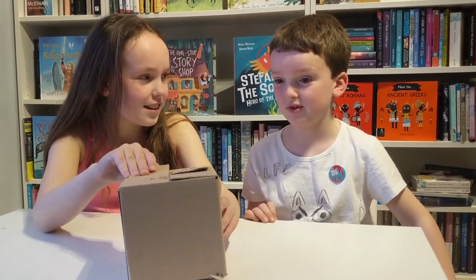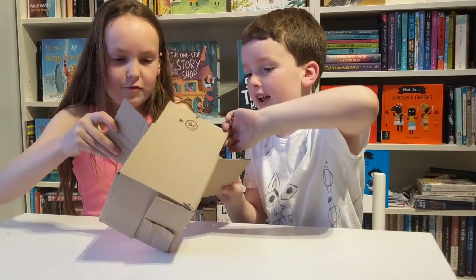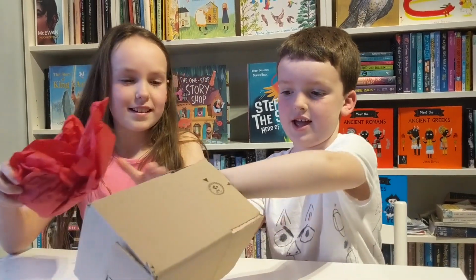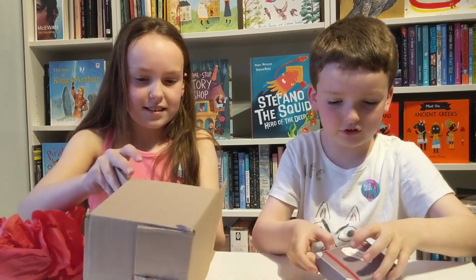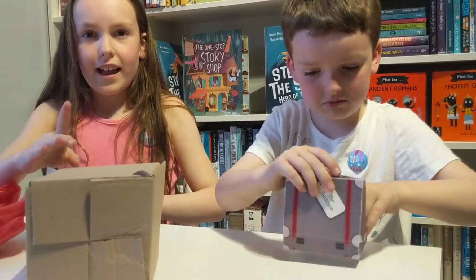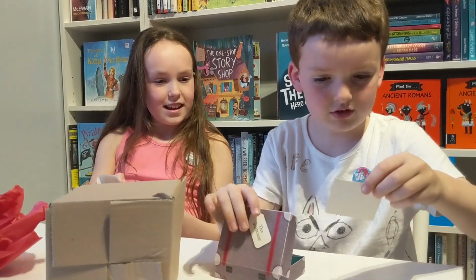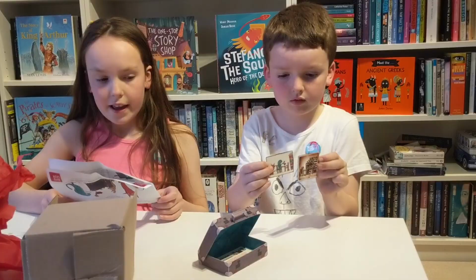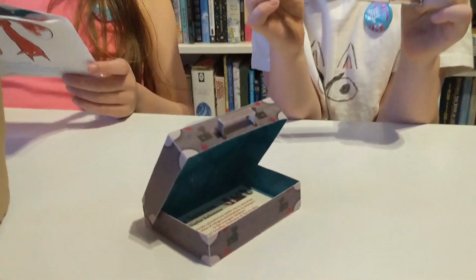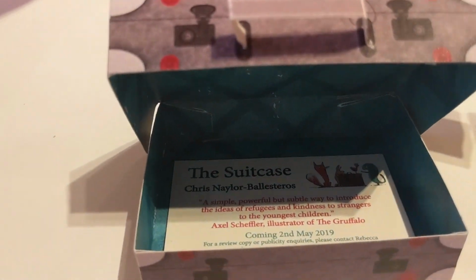That doesn't look like a book. That's a book. Oh, something red. Tissue paper and a chest. Well, it's got something inside it. Super. Whoa. It's the suitcase. Whoa. It's The Suitcase by Chris Naylor Ballet, publishing on the 2nd of May 2019 for National Refugee Week.